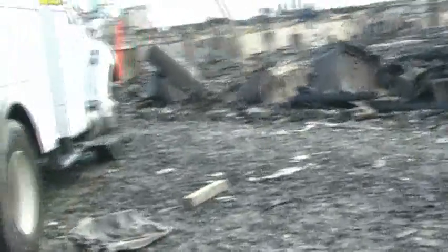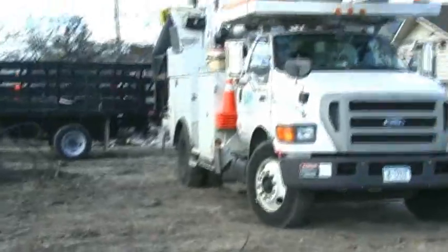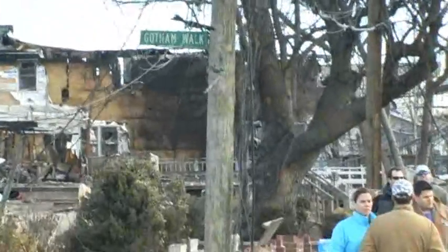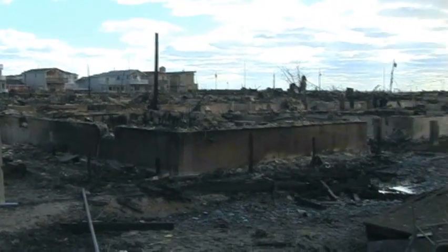Here are the National Grid trucks, or LIPA, run by National Grid. Helping with the cleanup. See a line right over my head, power line. Okay, we got them. Walk. Complete devastation. Looks like a nuclear bomb went off here.